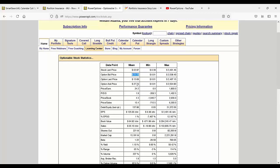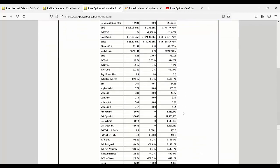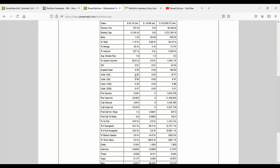Average option bid price is $31.70, but the lowest is 1, the highest is 2,500. But I want to go down here to the volatility. The average implied volatility, the 20-day volatility across the market, is 0.36, meaning Tesla is just a little bit above the average. The 50-day average across all optionable stocks, indexes, and ETFs is 0.40. Tesla is just 4% above that. Now, Tesla's 100-day, because we know it does get wild from time to time, is at 60.